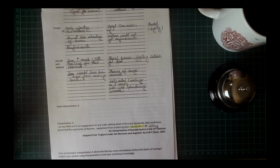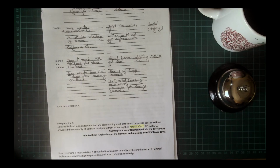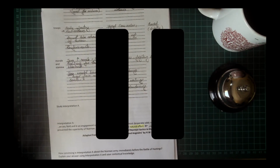So, what I now want you to do is annotate this interpretation. So pick out some keywords and phrases that you are going to be able to compare to your own knowledge. Remember, we're only really looking for 2 solid paragraphs here. So, pause the video, annotate the interpretation.